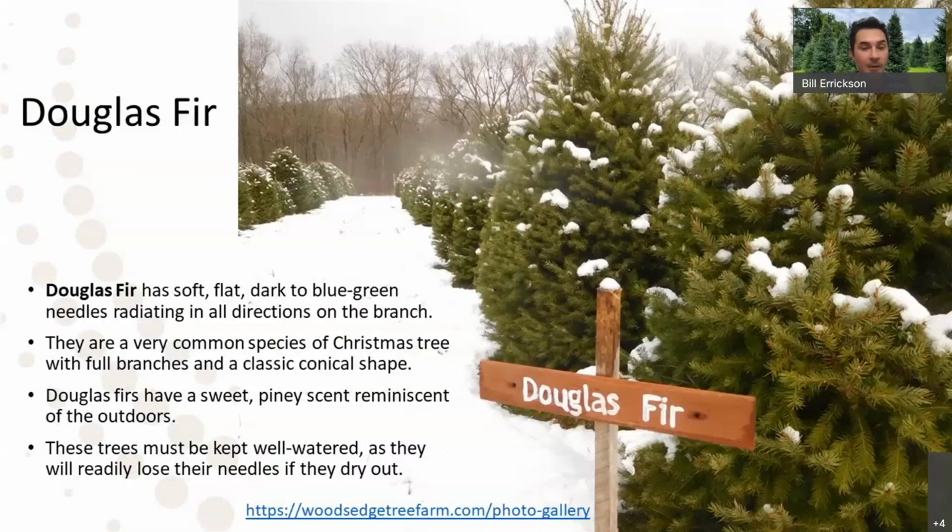So in firs in general, even the fake firs like Douglas fir, have softer needles than something like spruce. So they feel soft to the touch. And they have flat needles. As we see with spruce, they're going to have more angular needles, but firs and Douglas fir have soft, flat needles. They're usually dark to blue-green, and they have this full classic conical Christmas tree shape.